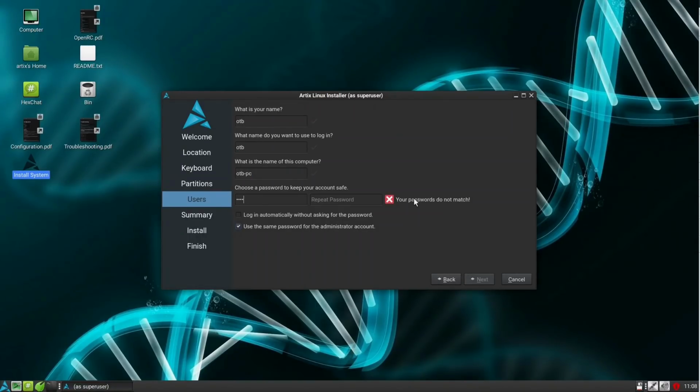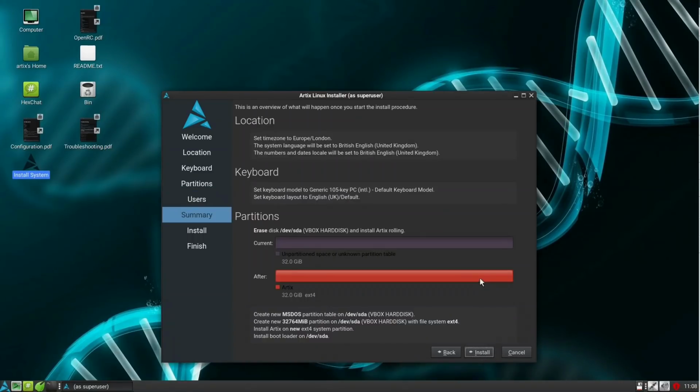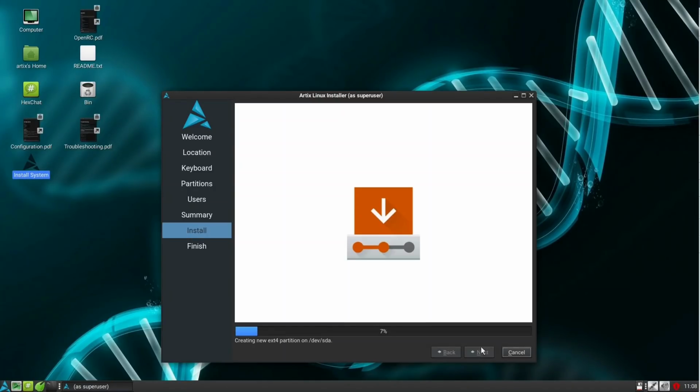Password. Use the same password for the admin account, root. Yeah, good with that. Does that all look good? Looks good to me, and off we go. So you've seen this a million times before, and I'm not going to speed it up and play music. You know what happens. It's going to install the system.